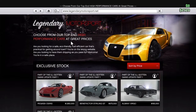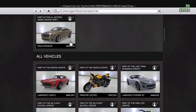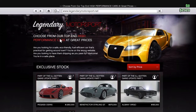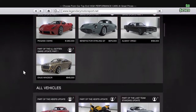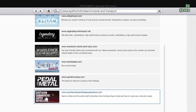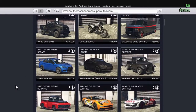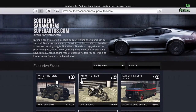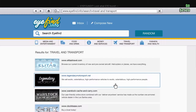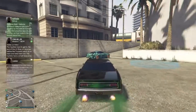But yeah, next is the clothing store. Another mini thing I wanted to mention before we go to the clothing store is they updated the website for Legendary Motorsport, the background and the whole look, which came out with this update. And if you go to Southern San Andreas Super Autos, the regular cars website, they updated it too. You can sort by prices or by filters and stuff. Just wanted to mention that because that's a new thing. And yeah, let's go to the clothing store.